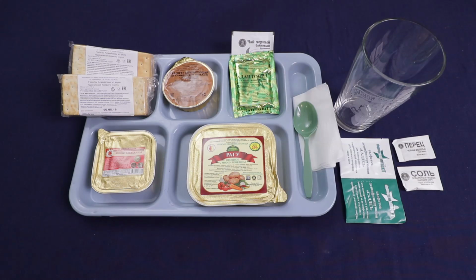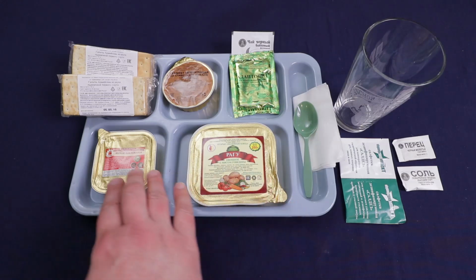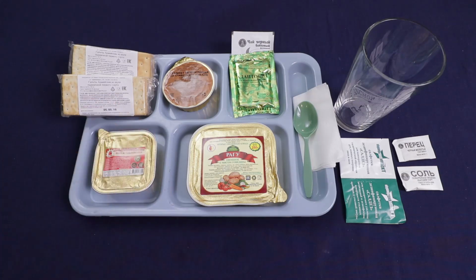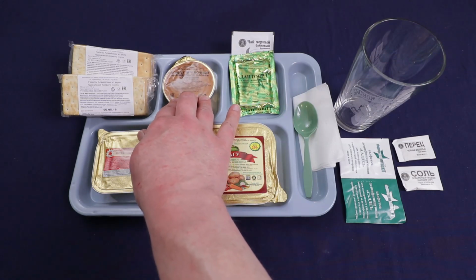Okay, everybody, here we are for lunch. And everything here is off the recommended menu. Our main is going to be the beef stew with vegetables. We have our eggplant caviar, 2 packs of biscuits, which, you know, I'm not going to eat 2 packs of biscuits. We have our liver pate with butter.